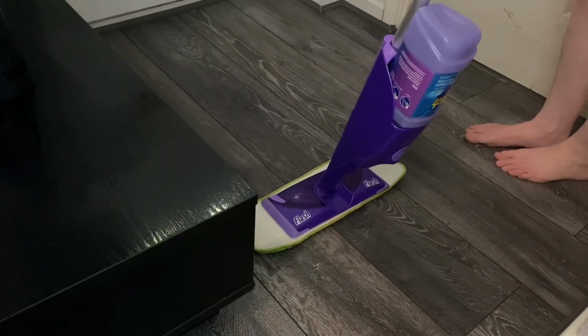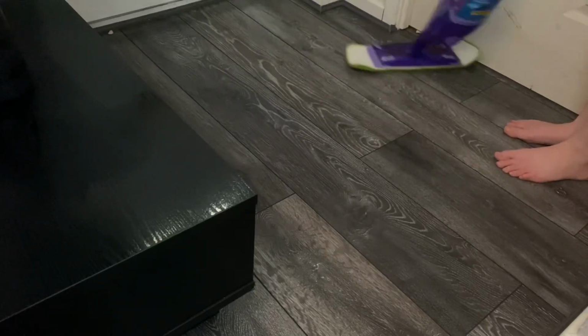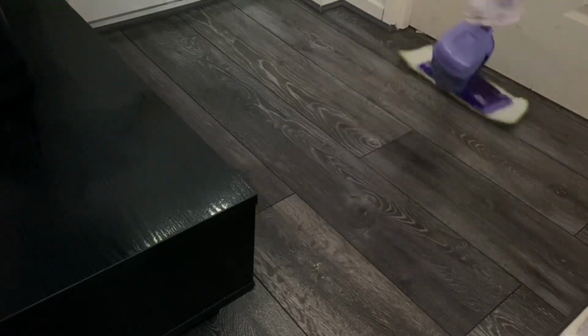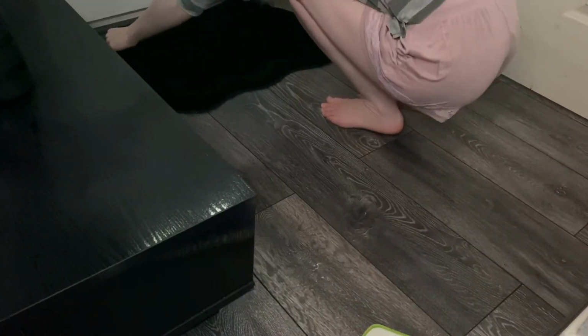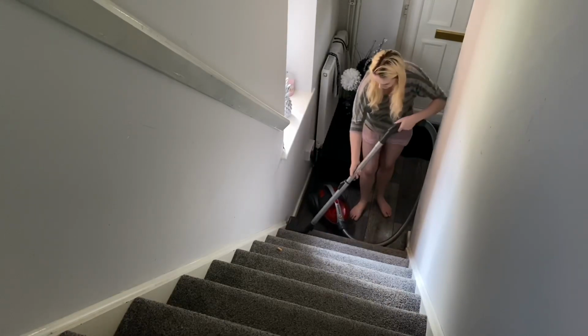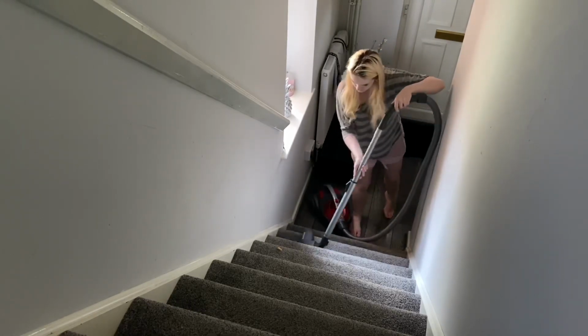Now that the floor is hoovered, I'm going to give the floor a quick mop over. Then taking some Febreze, I'm just going to freshen up my doormat so that when anybody does come into my house, not that they can at the moment because we're still on lockdown, but when people are able to, they will smell a nice scent of Febreze.